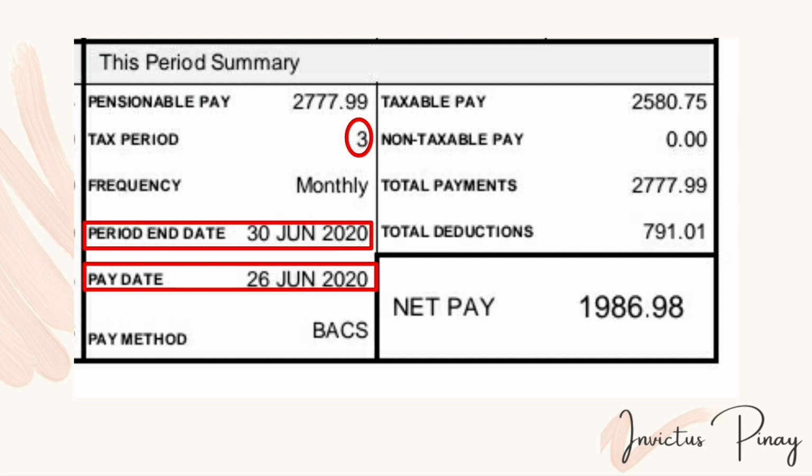Oh, by the way, we also have here the pay method, which is BACS, which means that your net earnings is credited to your bank account from another bank account, okay? And the rest are self-explanatory. I am not forgetting the last item, which I have told you in my intro, that is to show you how or where to validate the worked or earned hours from your payslip, alright?